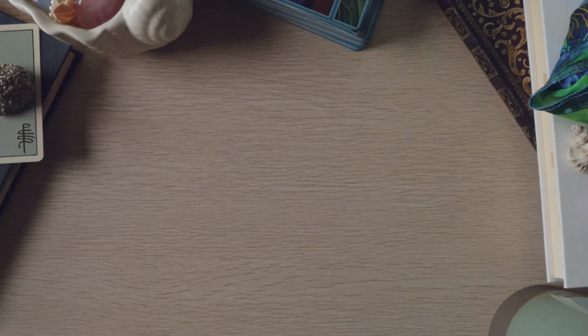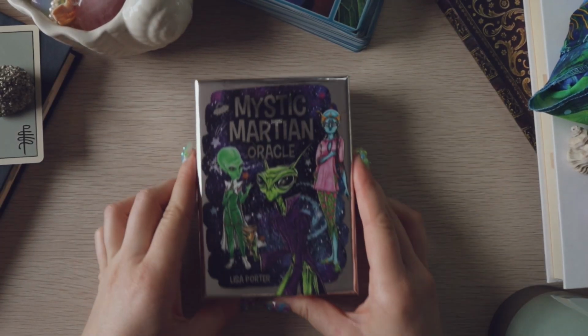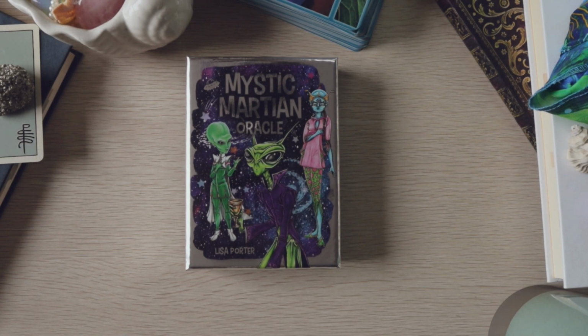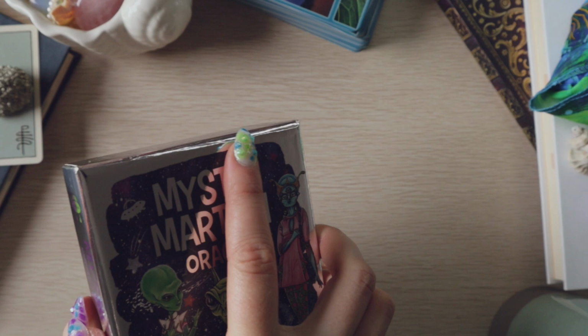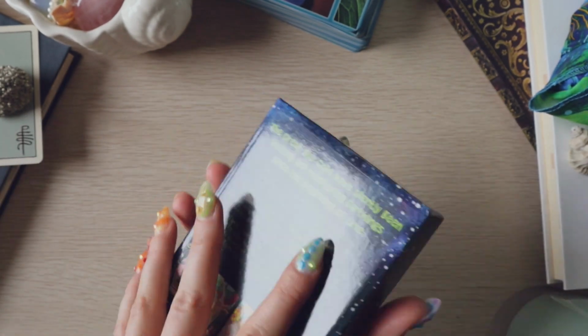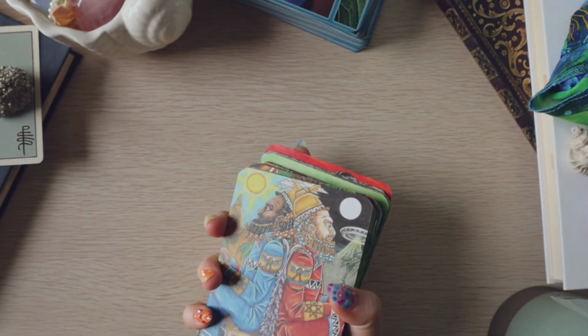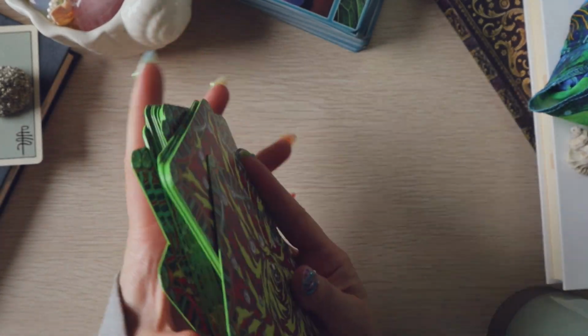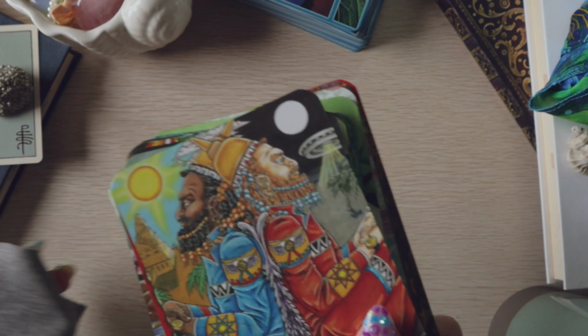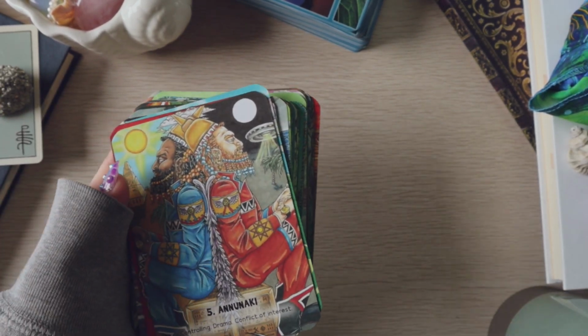Okay, 2 actual decks left. The Mystic Martian Oracle. It's going to be a very Oracle summer, I think. I really want to try and make oracles work for me. I picked this up not too long ago when it was reasonably cheap on Amazon. These backs are completely stunning. I love the green edges, and the art style is really cool. So this is not a big oracle deck.